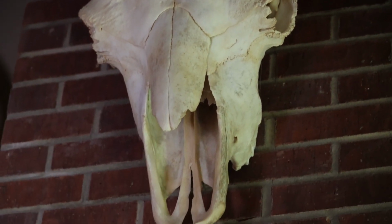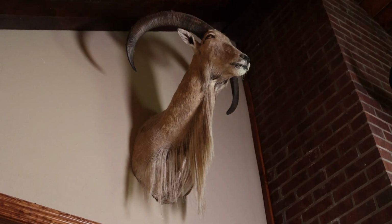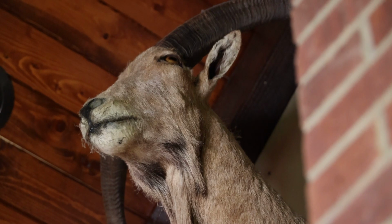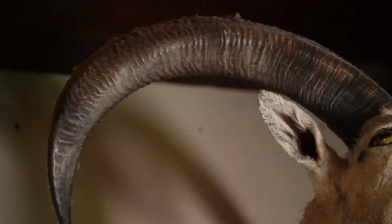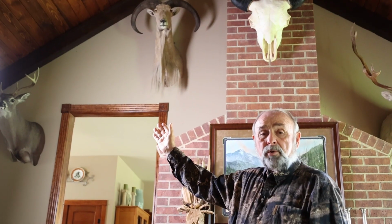My trophy aoudad ram from West Texas hanging on the wall here. He was a beautiful ram. After several days of hunting out in the hill country and the Edwards Plateau area of West Texas, I was able to harvest this beautiful Barbary sheep, also known as the aoudad ram. 30-inch horns made him a sure enough trophy.